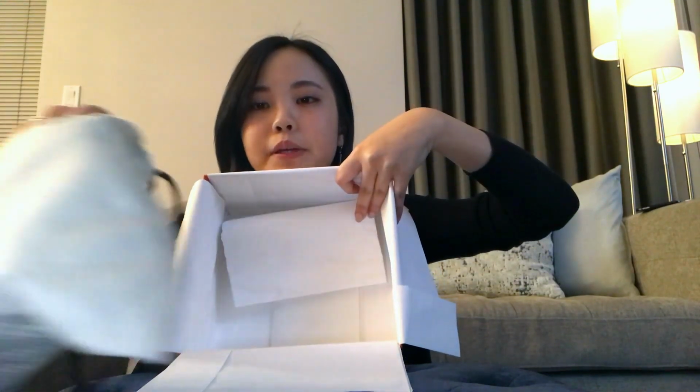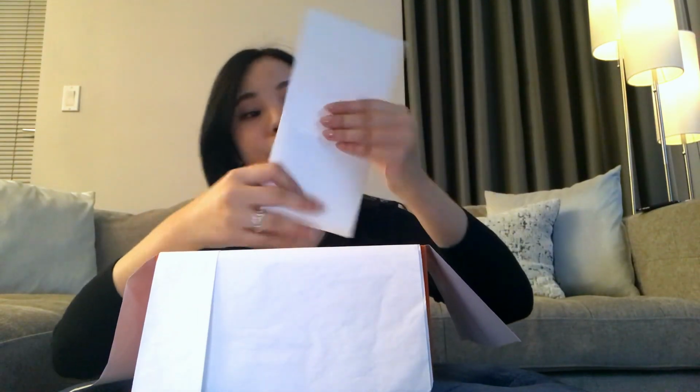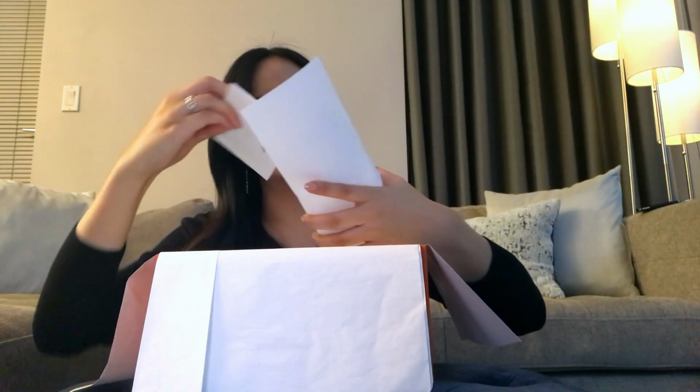So this is what it looks like. I'm going to open it. So it's a fairly small box. It's got a little pillow in it. I'm gonna put this on the side for now. It's got a little pillow that looks like this in it, and then it's got another little book of things that explains, I guess, what you're supposed to do with it and such.